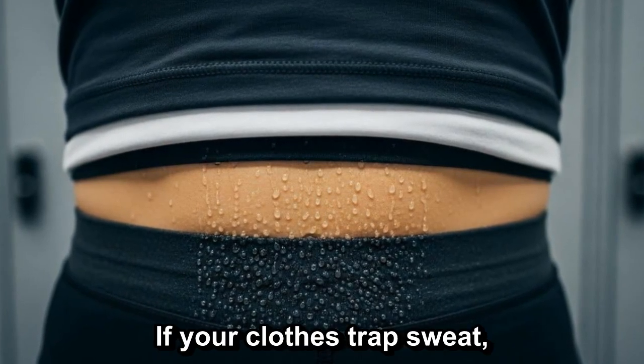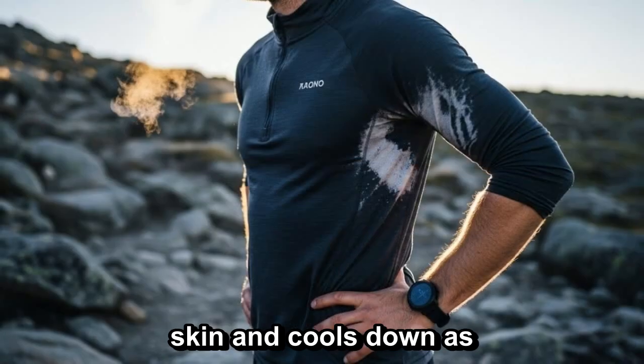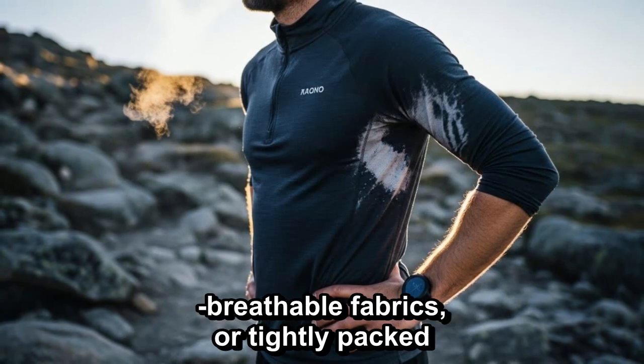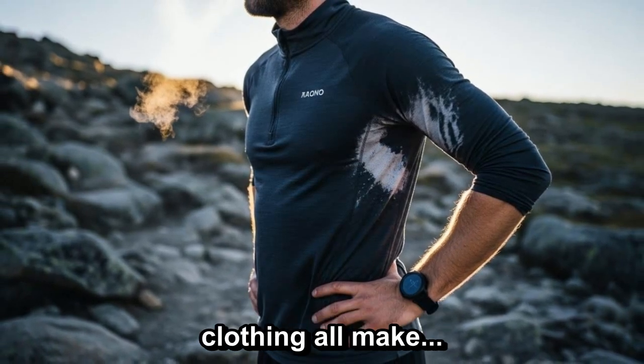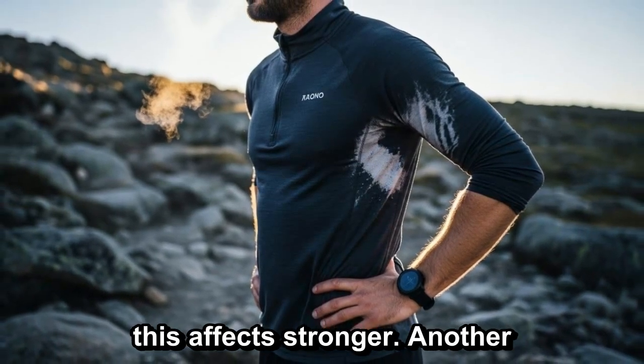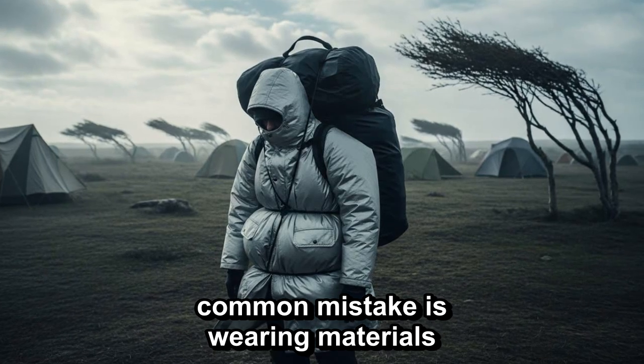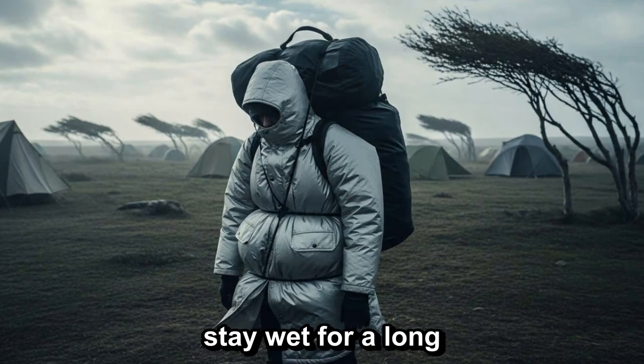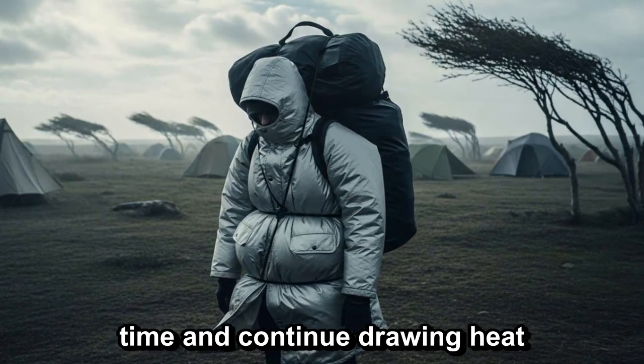If your clothes trap sweat, it stays close to your skin and cools down as soon as your activity level drops. Heavy layers, non-breathable fabrics, or tightly packed clothing all make this effect stronger. Another common mistake is wearing materials that hold on to moisture. Once they get damp, they stay wet for a long time and continue drawing heat away.